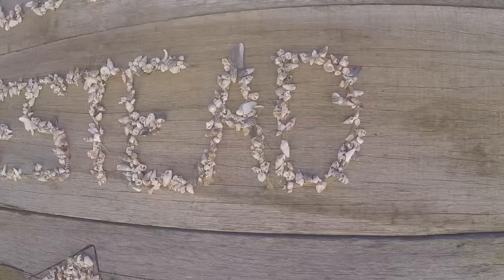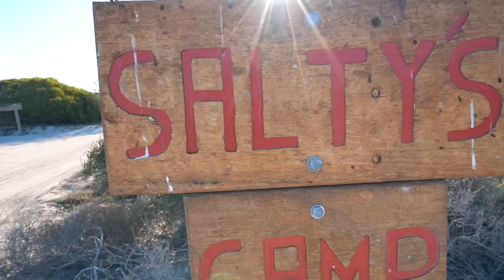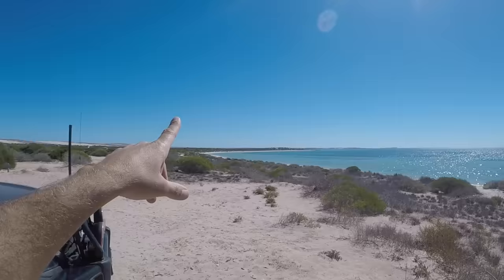Whoa. What do you reckon? It's a bit of a ride, eh? This is Salty's camp at the homestead, only about half hour from where the barge drops us off. We're just going to stop here for a bit of lunch, and the missus ain't feeling too flash from the track, and then we're going to head that way towards Turtle Bay.